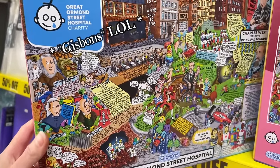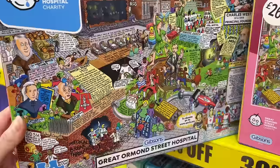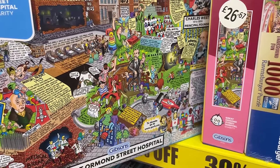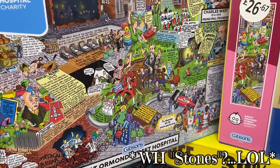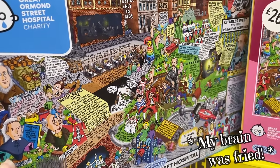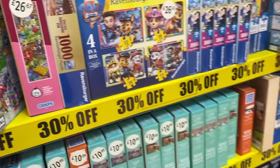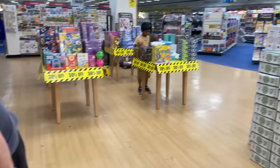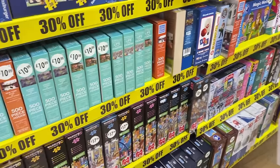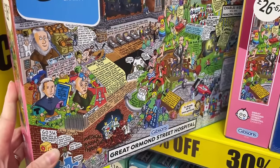So here we have Gibsons. This is Great Ormond Street Hospital, that's a children's hospital. We're at WHSmith's. Way off, but I got the first part right. We are at WHSmith's, and they're having a massive sale throughout the whole store. And there's a ton of puzzles, which is absolutely terrible. So this is not good.